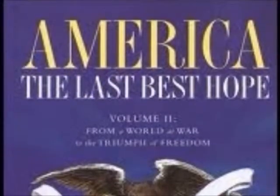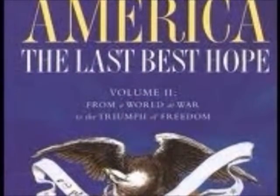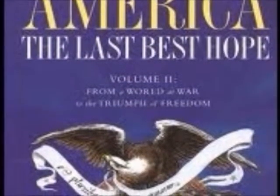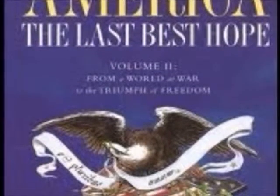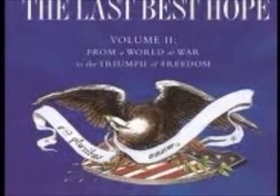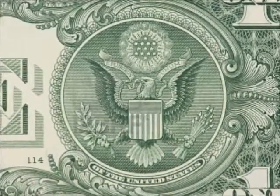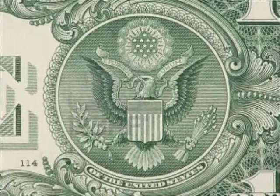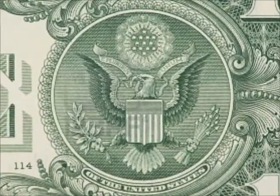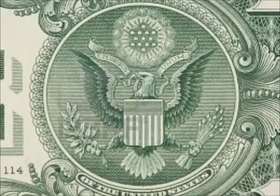The front cover of William Bennett's nonfiction text, America the Last Best Hope, makes use of the familiar eagle symbol with a scroll declaring E pluribus unum, out of many, one. Various depictions of the American eagle throughout history tend to use the same symbolism. Eagle with outstretched wings, 13 arrows in its talons for the original 13 colonies, an olive branch in the right talon, a symbol of peace.